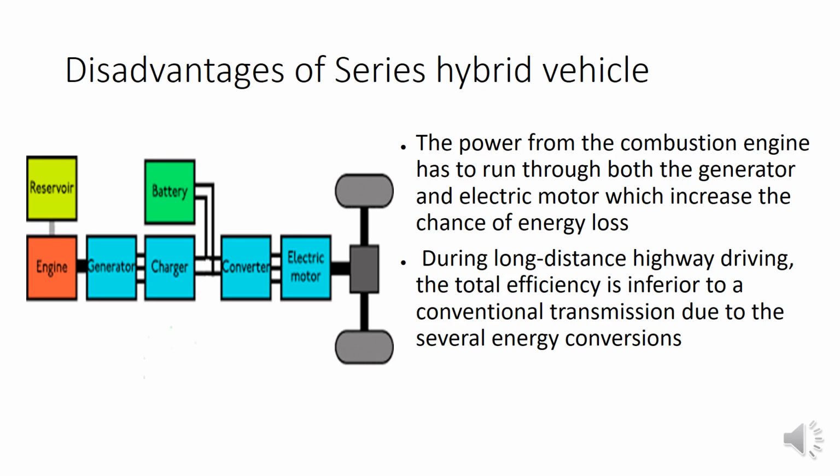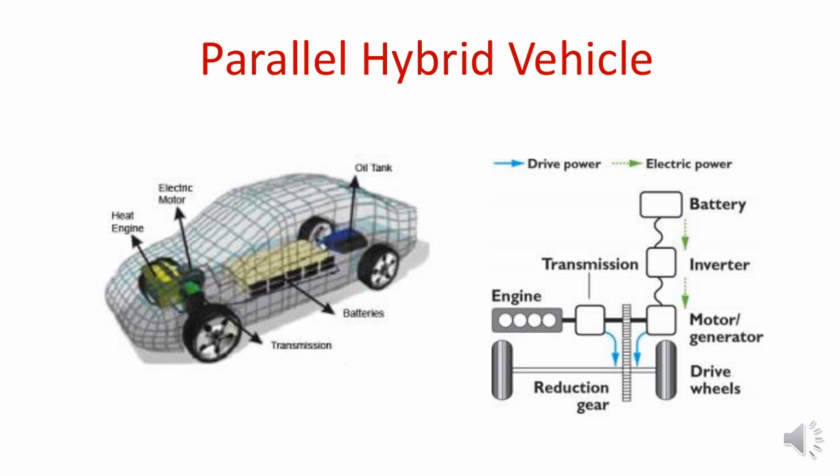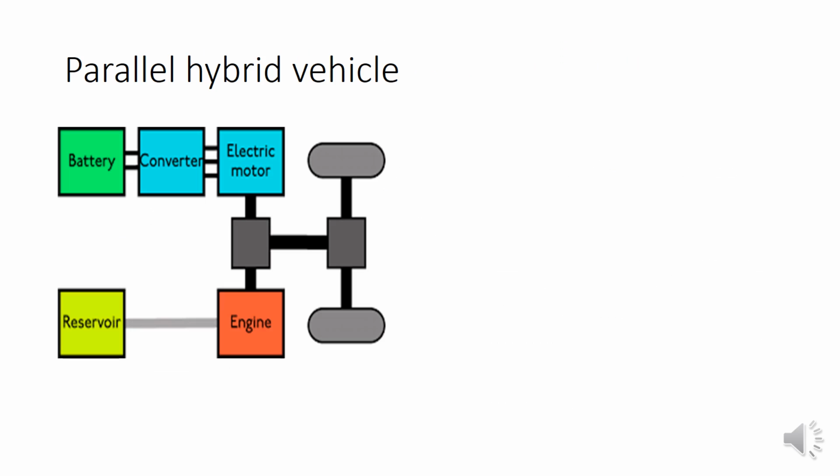Now let's see what a parallel hybrid vehicle is. So this is an arrangement of a parallel hybrid vehicle. Here also we have engine and motor. Most of the components are there, but their arrangement is different. So let's see the block diagram. Yes, this is the block diagram of parallel hybrid vehicles. What differences have you noticed compared to series? Here you can see it is in a parallel arrangement. The engine and motor energy flow is in parallel. Also you can see there is no generator. In the previous one we had a generator, but here there is no generator. Also the charger is not there.